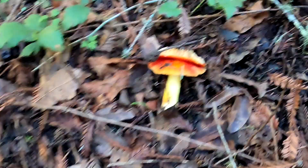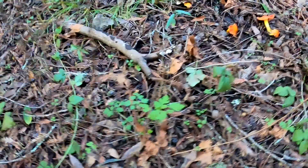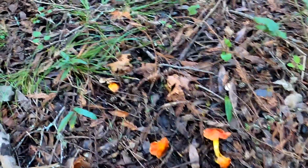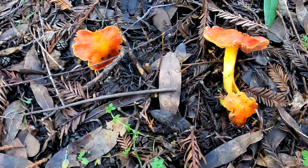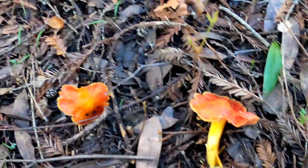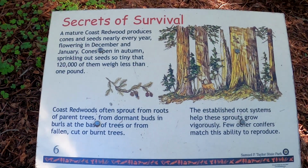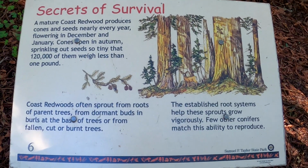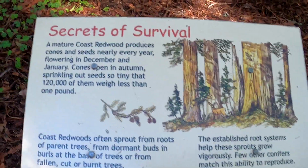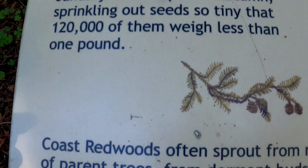There's more over there too. Look at that mushroom. And more over there. The bright ones are the ones that are poisonous, right? Well, no, they're pretty much all, unless you're an expert. There's another little sign along the railroad tracks here. Secrets of Survival. I'm not going to read the whole thing, but if you want to read it, just pause the video. Little deer drawing on it.